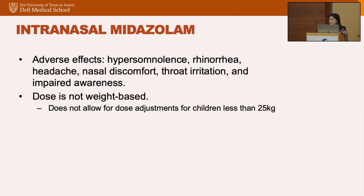Now, adverse effects are similar to the other intranasal medications, so nasal discomfort, throat irritation, rhinorrhea, headache, and impaired awareness. Now, the thing to keep in mind with this medication is that the dose is not weight-based. It comes as a 5 milligram dose that you can administer, and then a second dose can be repeated if the seizure is ongoing. So this kind of limits us dosing it appropriately for younger kids when they're less than 25 kilograms.